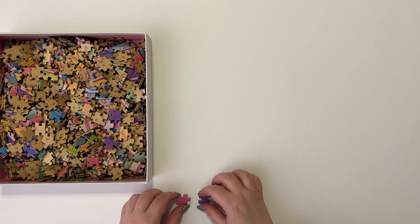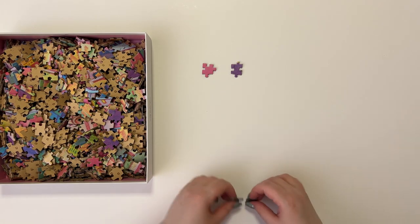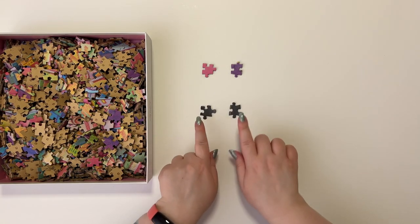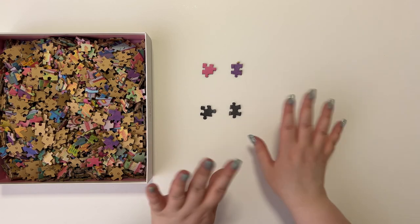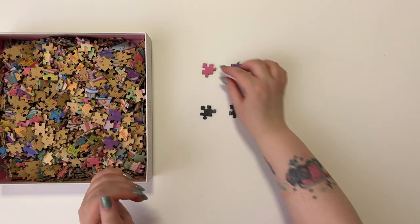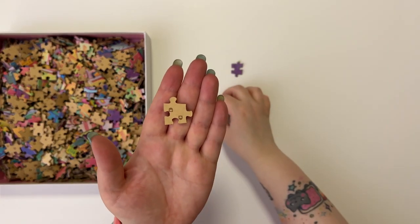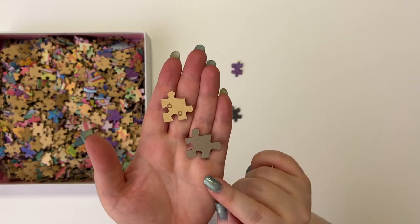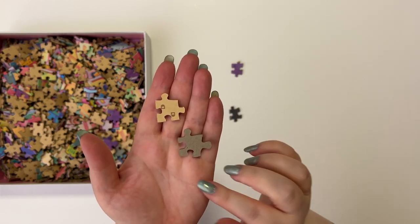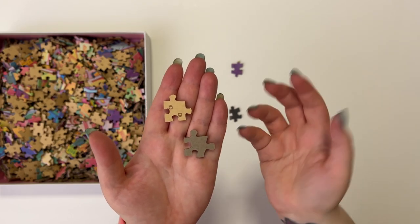So I've got two pieces from the new PNP. I changed up the colors, pink and purple this time. And these two darker gray, sort of black ones are from the Gone Coastal, the last set of PNP puzzles. So I can already see some differences, but let's have a closer look. As we know, the recent PNP has the paper backing, but the previous PNP has just the simple, nice gray board or brown board backing. So already we have that difference.